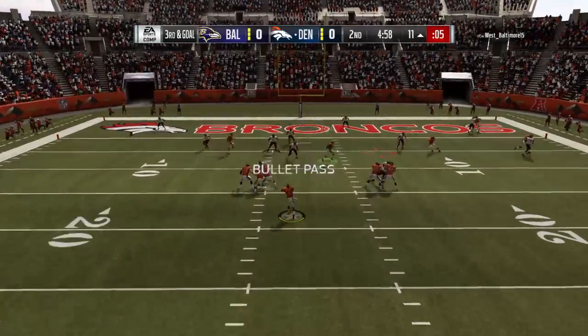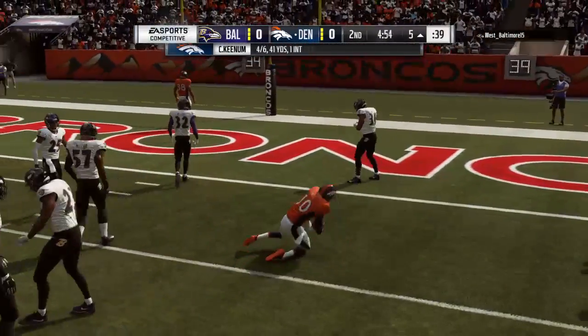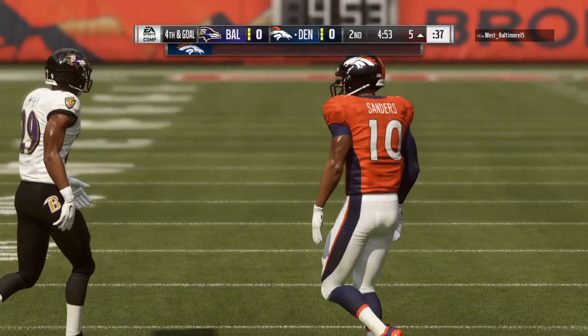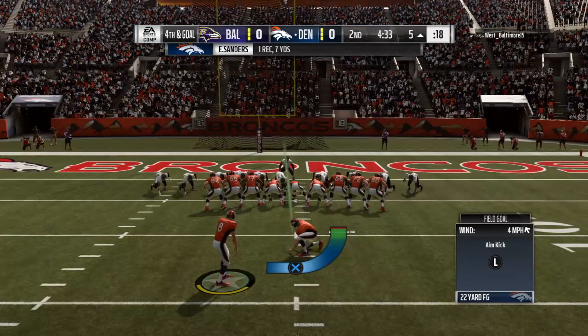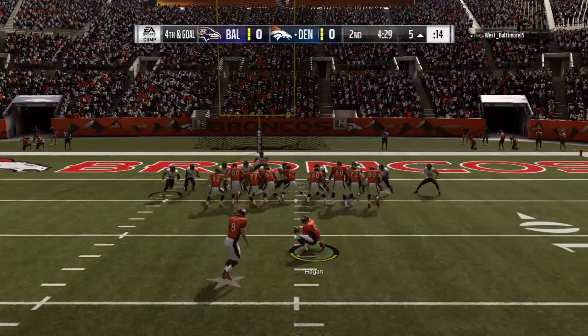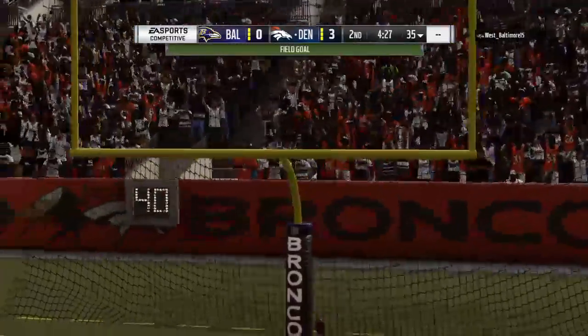From the gun, it's Keenum. This will be caught at about the 5. And he'll be brought down this time at the 5-yard line. That pass play good for 7, but it still brings up a fourth and goal. And McManus able to put it through.